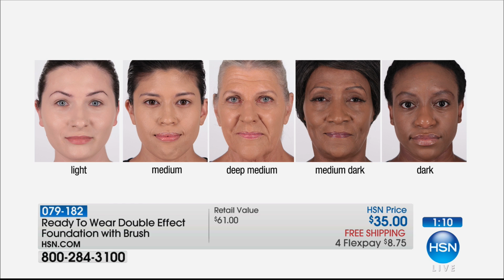Let us know which shade we can send to you. It's really simple. The light is for the fairest of fair. I know Robin was wearing the light yesterday when we launched this. The medium is what I wear. When I'm a little bit tanner, I go with the deep medium. I like to mix and match. I personally like to get multiple shades, and at this value, you can absolutely do so. We also have medium, dark, and dark.